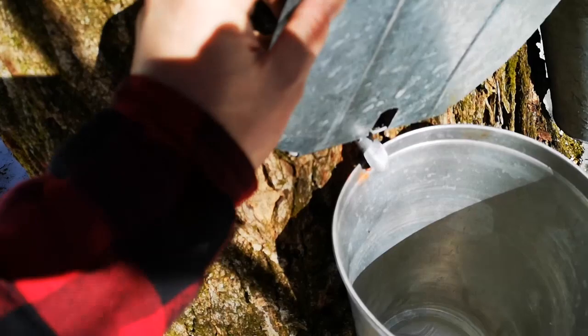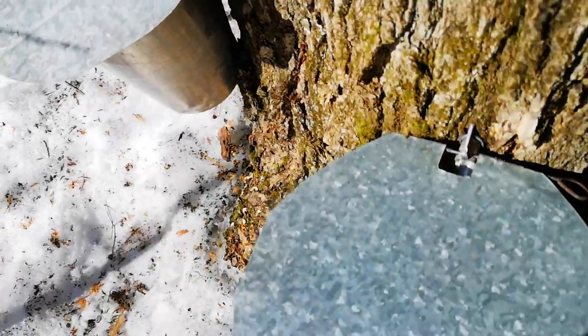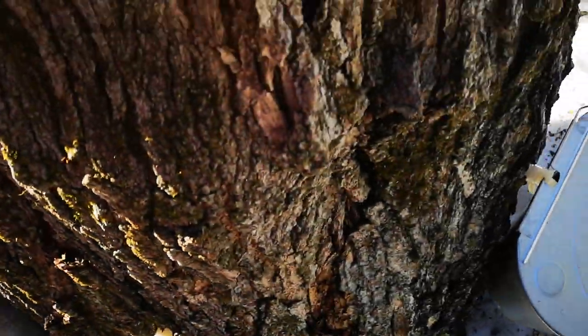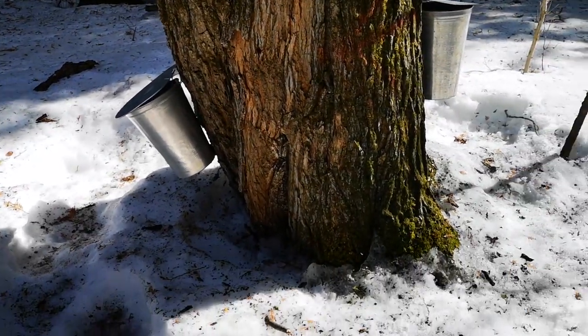It's already been picked up here, but actually it does get a lot of late day sun, so that's what we're seeing now. It's better to pick this one up in the afternoon. You can see how large it is across. Huge tree.